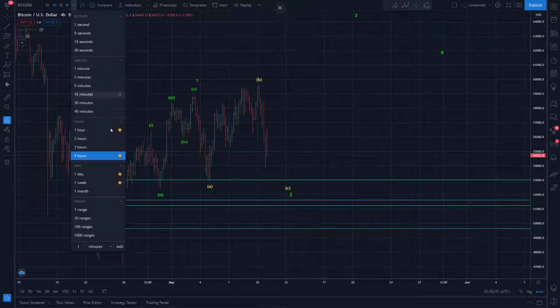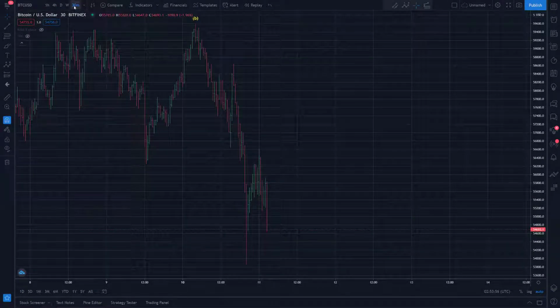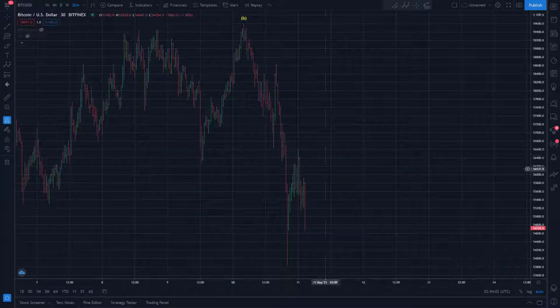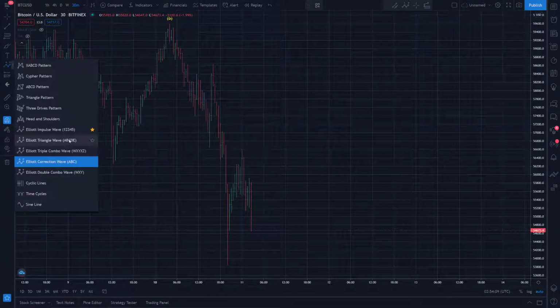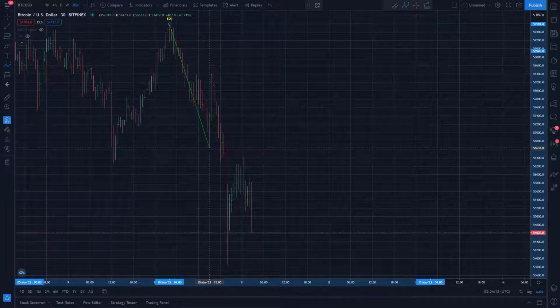Now, let's just say we go in on the, let's go in on the hourly maybe. Just hang on here. 30 minutes. So if I look at this, and if we're working a potential C wave, we'd want to see 5 subwaves to finish the C in a flat or expanded flat, right?